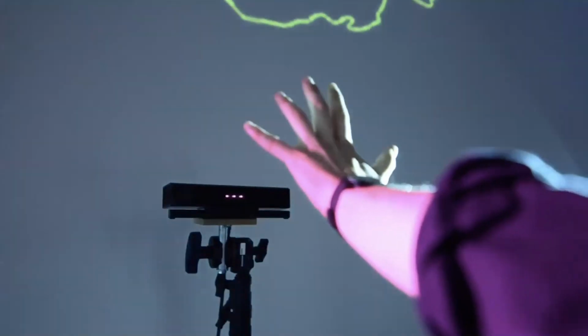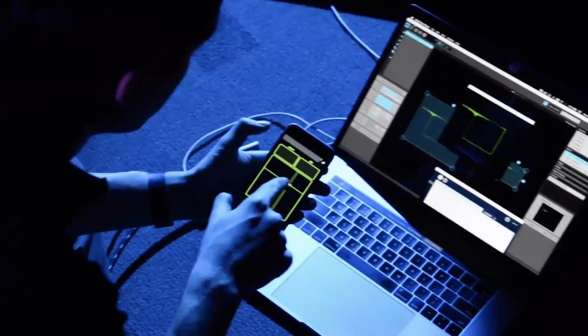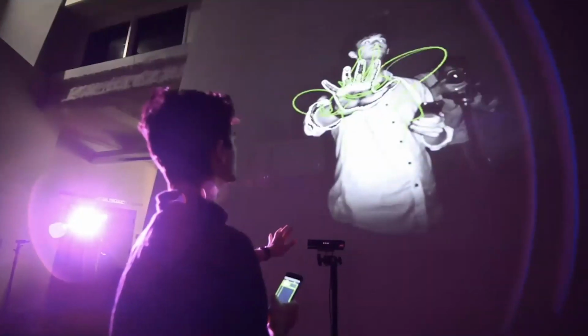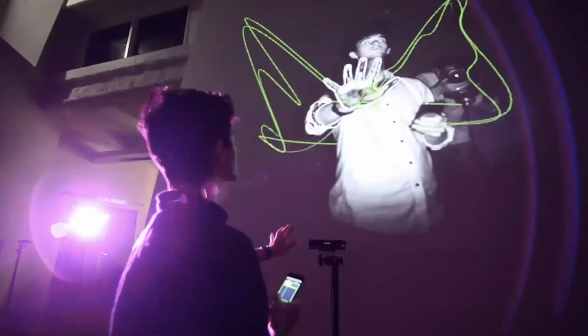Here we see an example of Zeke working with a Kinect sensor, literally hacking a Kinect sensor. He's also working, as Roy mentioned, with a coding language called Processing. And then with his phone, he's working with another app called Touch OSC. So it's really a mashup of all these different digital technologies, a kind of hacker ecosystem that he's using to create his own tools, which then create unique experiences and unique form languages.